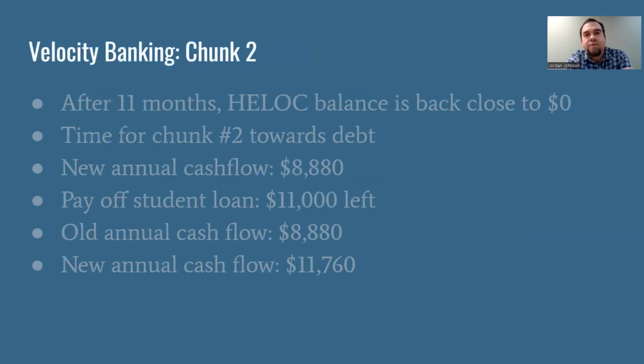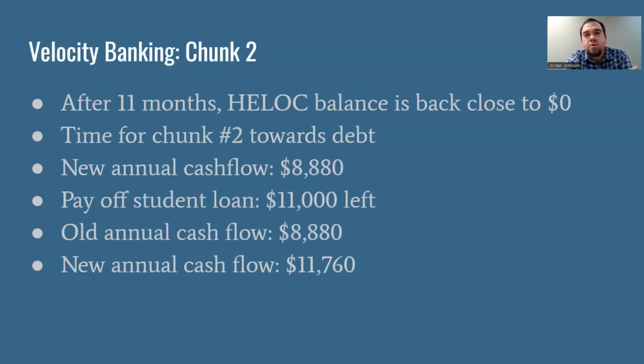Here's your chunk 2. After 11 months, your HELOC balance is close to 0. In a HELOC, you don't actually want to get back to 0.